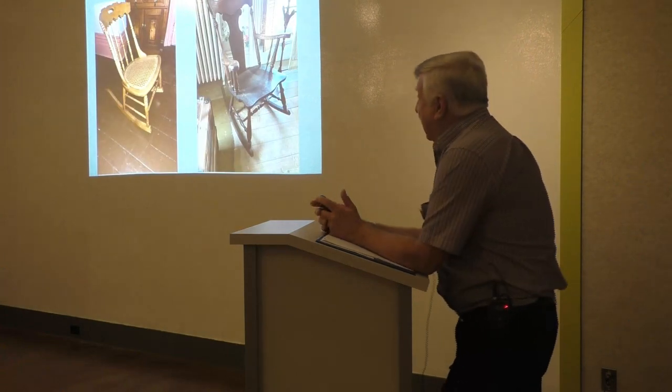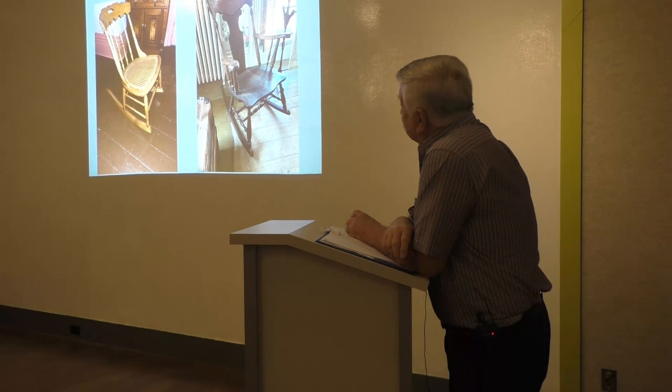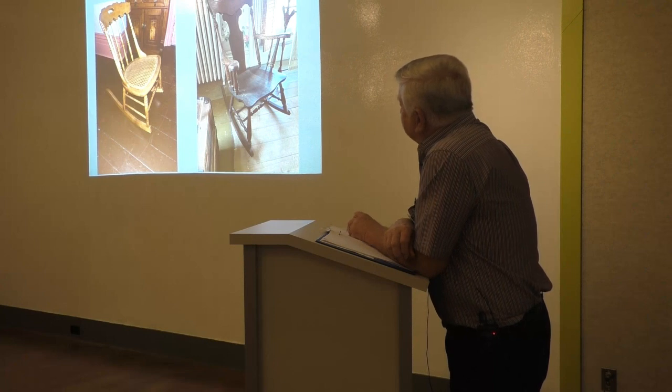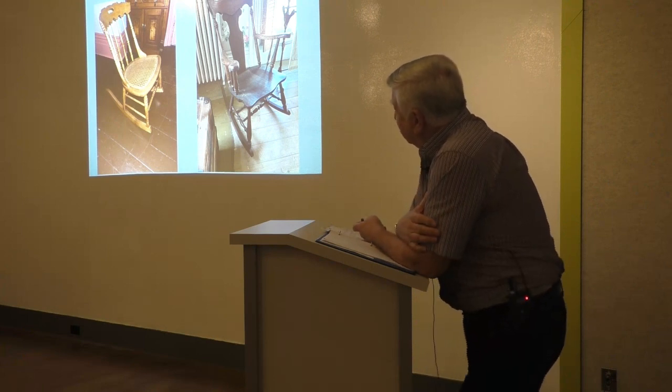Okay. I told you there were 5. Okay, here's 2 more. The one on the left, I think it's really kind of cool. It's made out of maple. It's a very low chair. It's probably more in the Eastlake family because of the ornamentation and the cane seat. It's a very low seat.